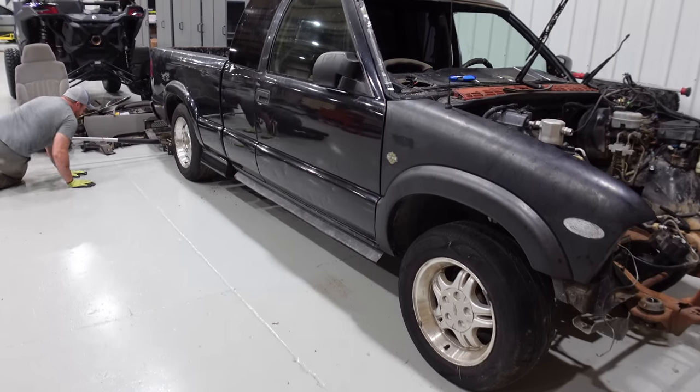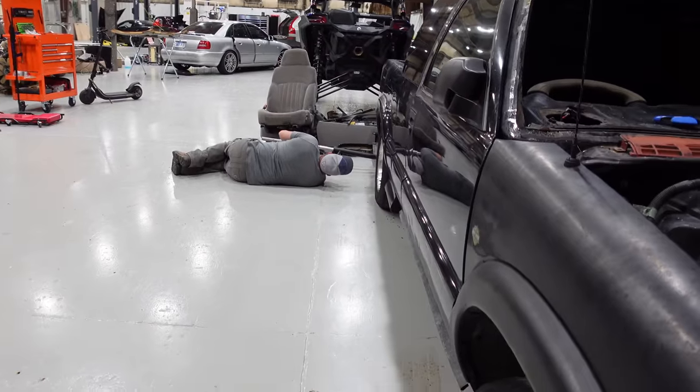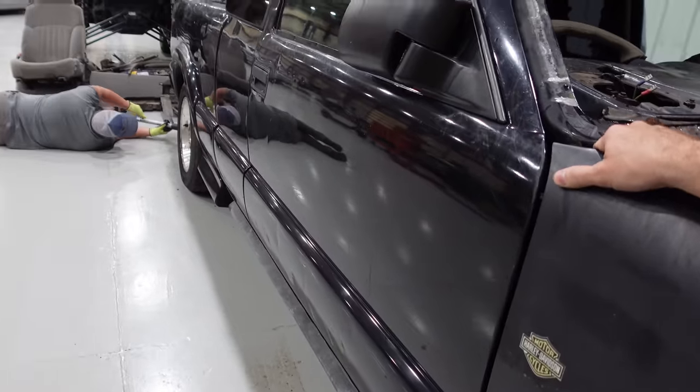We're going to go ahead and roll the truck forward so we can get underneath this thing, and then lift up the rear end. Listen to that drive shaft. What a nice sound. That's how you know it's showroom quality.